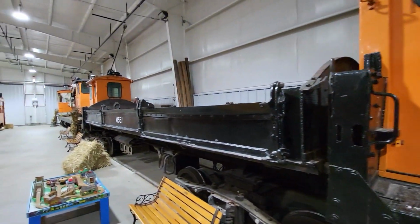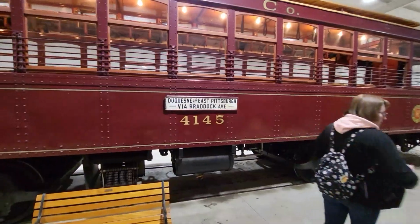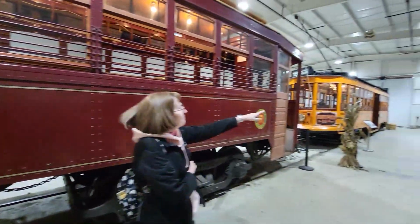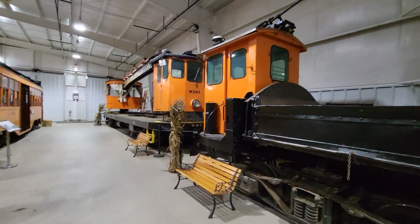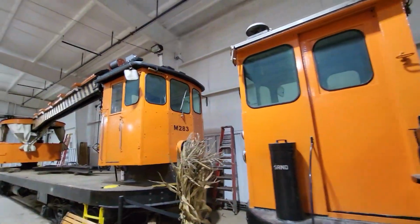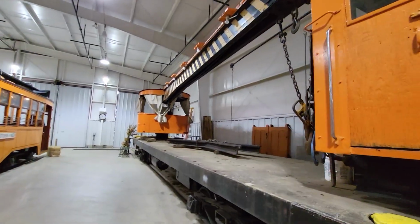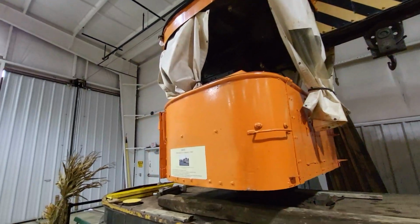More work cars. Keene and East Pittsburgh. Oh, what's that? It's a crane. The brown thing is a crane? Yeah, that's where the operator sits. Why's it got curtains? So he doesn't get distracted. Yeah, a burro crane on a car here. So wind wouldn't blow on him, I guess, while he was operating the crane.